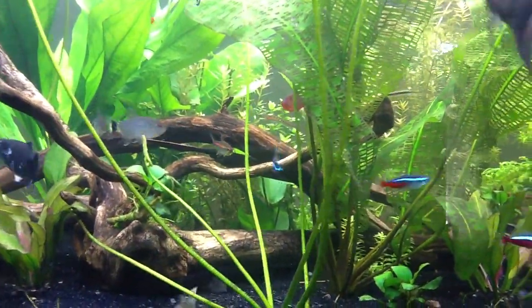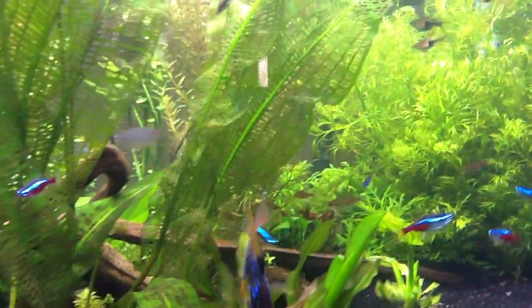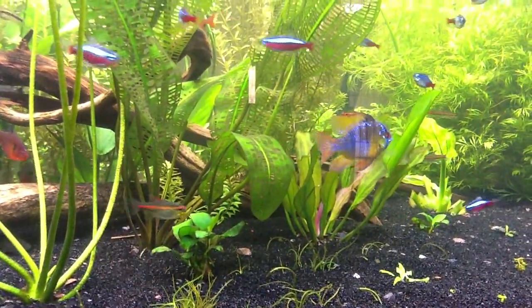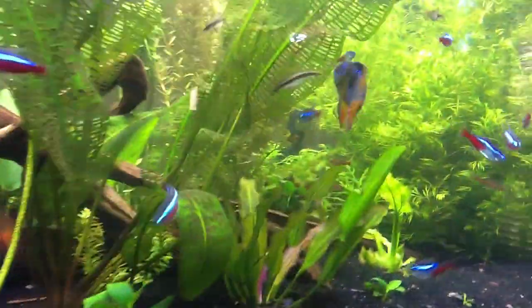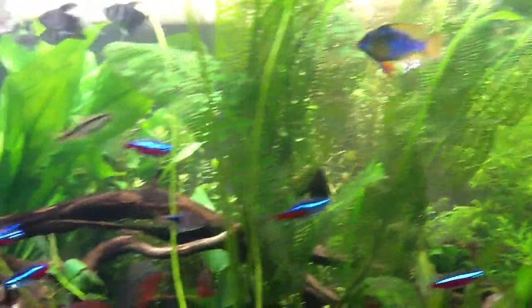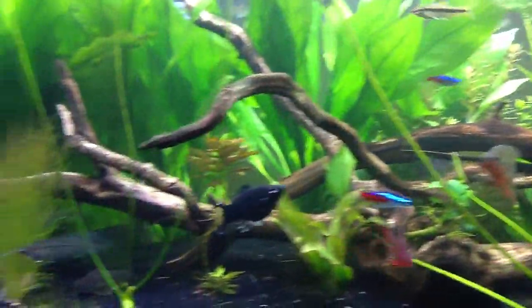And ironically, I didn't lose a cardinal or a tetra, but I lost the female blue ram, which was really sad. She was carrying eggs, and I'm not really sure what was going on there. So anyway, try to get him a new girlfriend once this tank stabilizes.